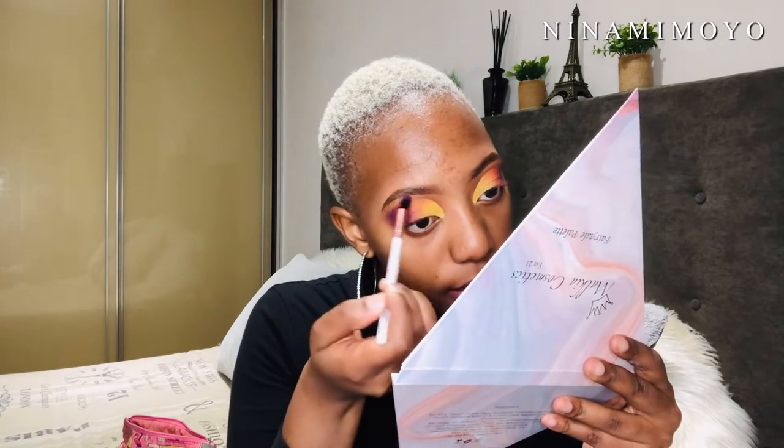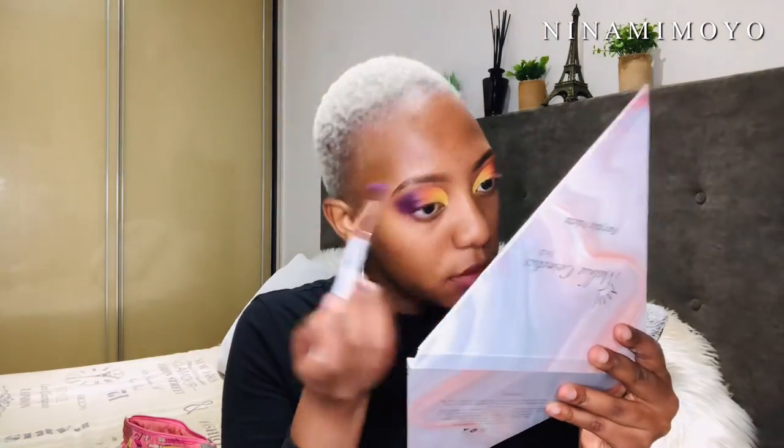So I'm just gonna apply a bit of the purple at the top as a blend. I don't know about you, but I'm beautiful. I look good. I look amazing. Now I'm gonna put on my eyeliner. And then I don't think I will do a wing because I feel like it might take away from the look. So I'm just gonna do a normal eyeliner.